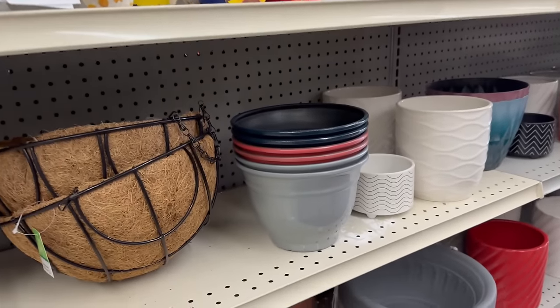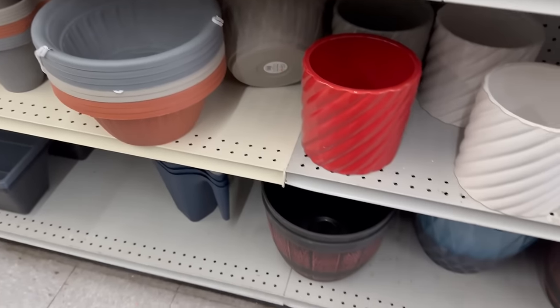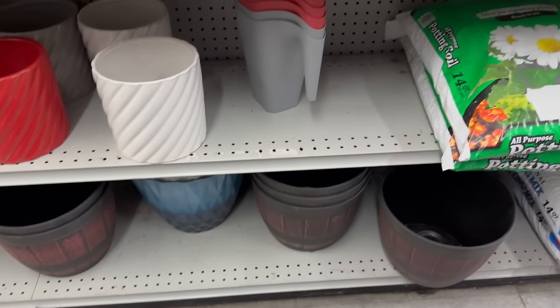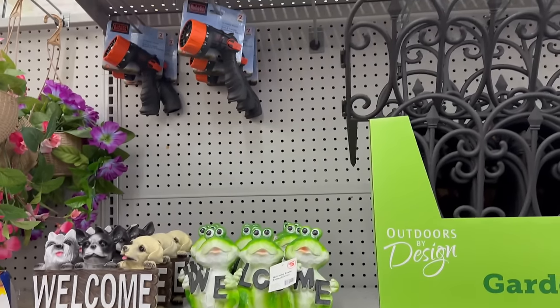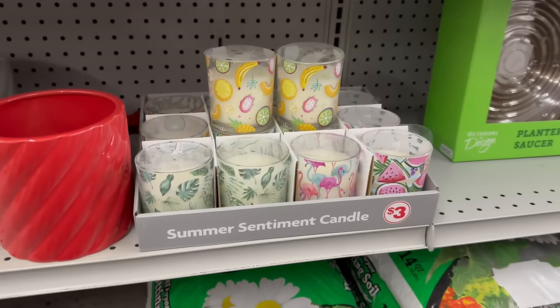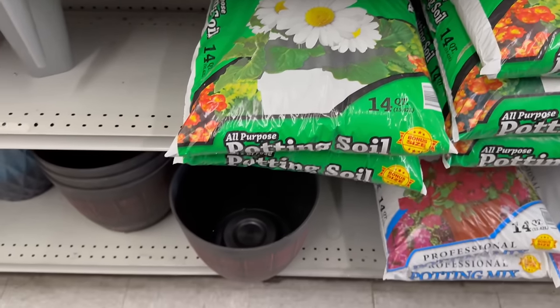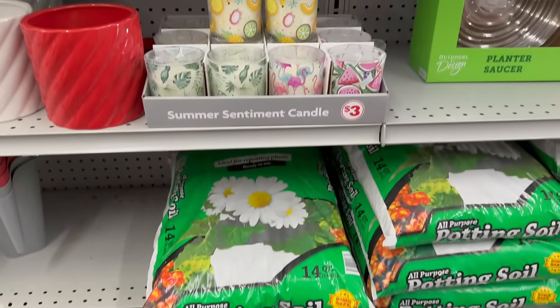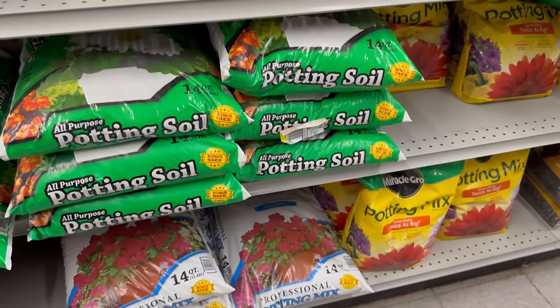They also have the little grow kits, which I bragged about. I think them things are so awesome. These are $3, those are cute. Summer candles. So summer candles for $3. They have cute, fun designs on them.